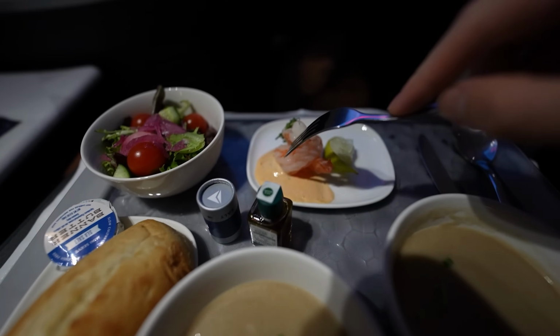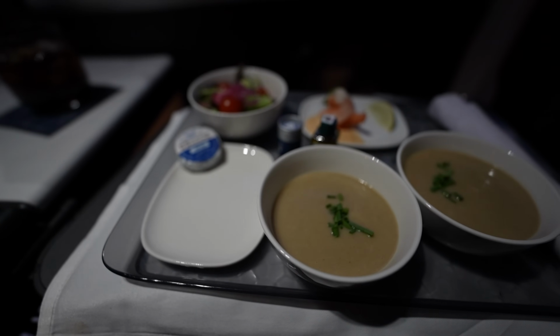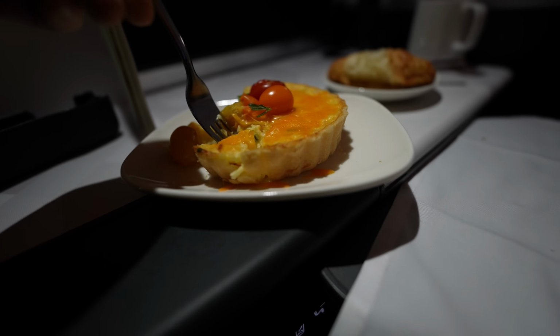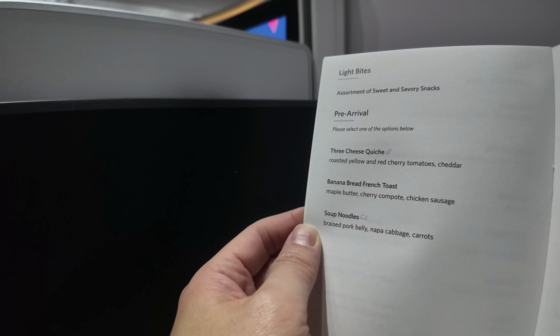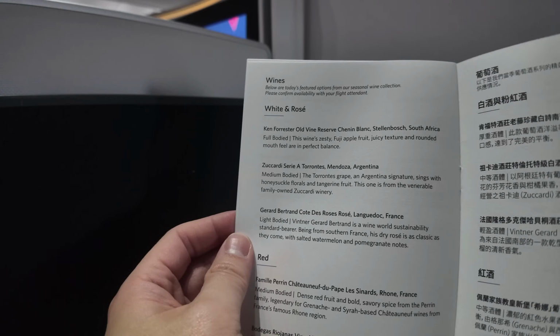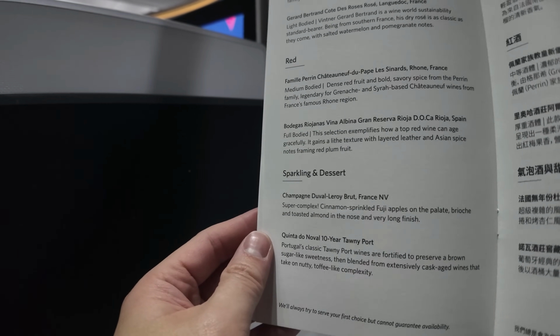For the Western menu, it's poached shrimp, mushroom soup, mixed greens, sourdough roll. Before arrival, you have the choice of the quiche, banana bread French toast, or soup noodles with braised pork belly, napa cabbage, and carrots. A bunch of different wine choices, whether you want white, rosé, red, sparkling, or dessert.